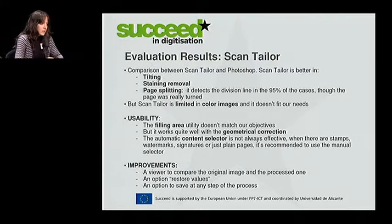The automatic content selector is not always effective when there are stamps, watermarks, signatures, or just plain pages. So it's recommended to use a manual selector. But the point of using this tool is to get it done automatically. If we do it manually, it's a waste of time.